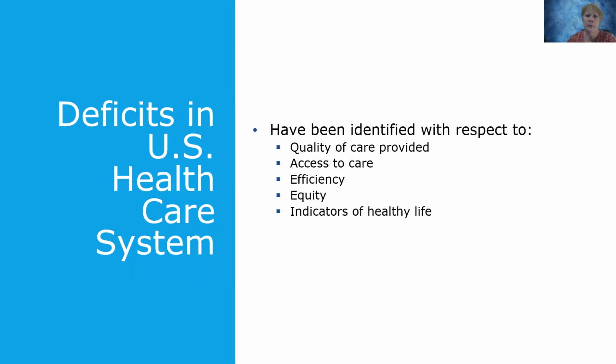So some of the deficits that we have seen with respect to our quality of care here. We have the challenge that we don't have the longest lifespans, which is a large indicator of the quality of care within a particular area. We are not highly efficient. We have huge issues with equity, and we are just not really trending up with the leaders within the world as far as our healthcare system. So that's just kind of it in a nutshell.